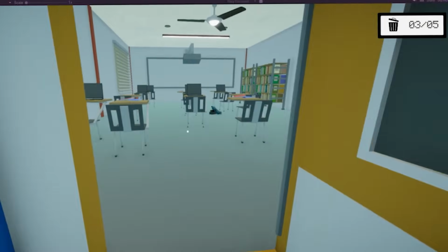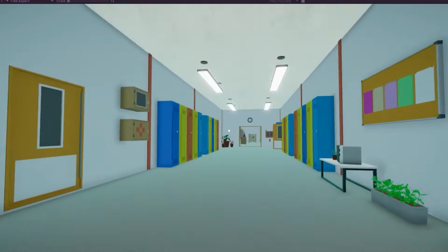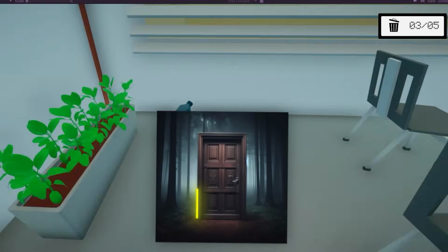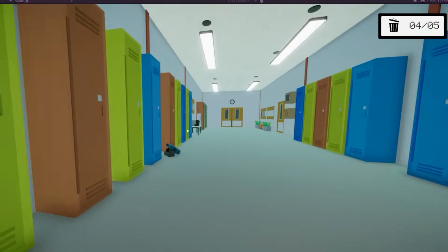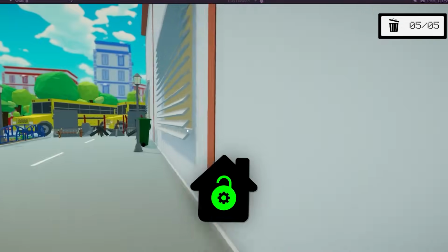There will be 3 puzzles excluding the teacher's tasks. The player will be outside and need to come back into the school to receive the last puzzle. Completing the final puzzle will light up the exit. Let's dive into those puzzles now, starting with the first one. Gaining access to the secret room that I had talked about earlier.